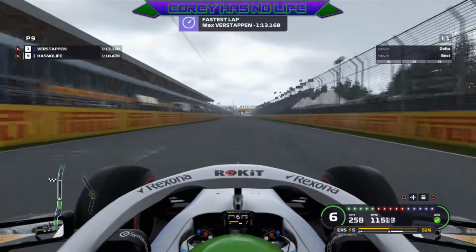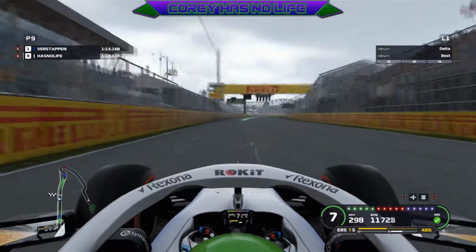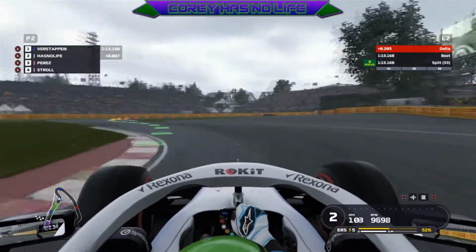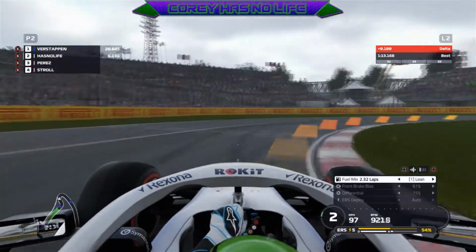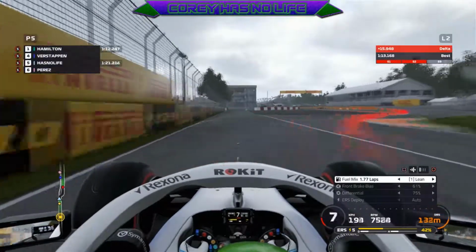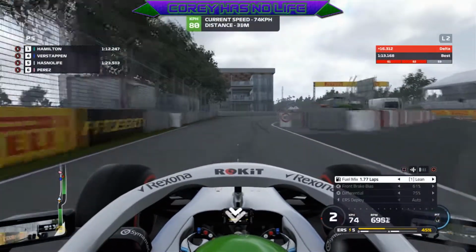Out of the final corner. And we're going to cross the line, and it is good enough for P2 again at the moment. Just mere hundredths of a second off of the time set by Verstappen. 1:13.1 for us.